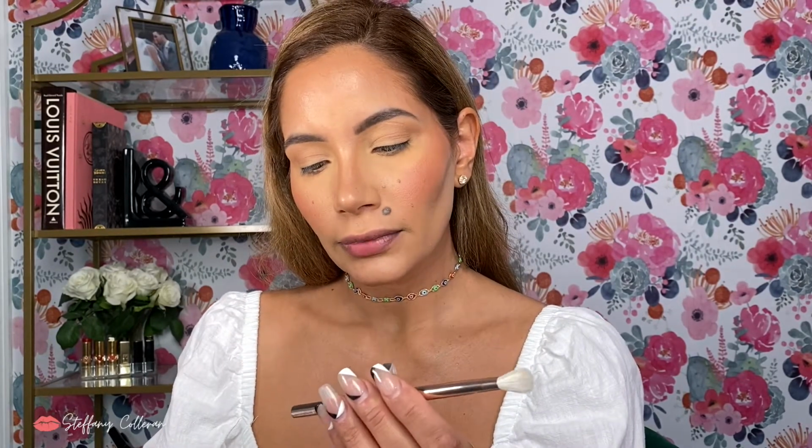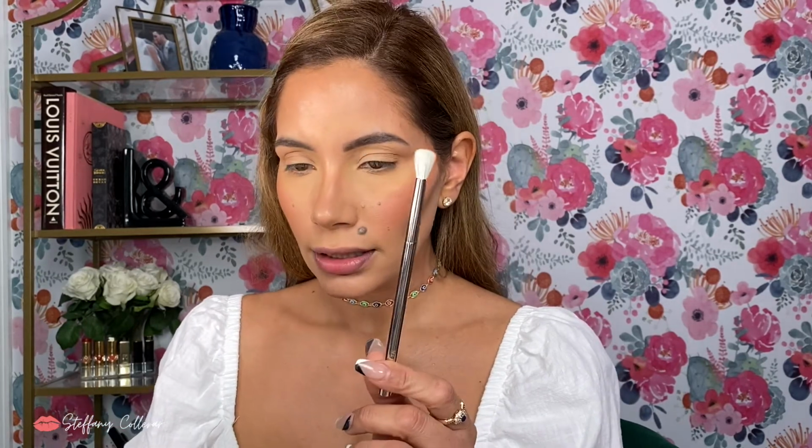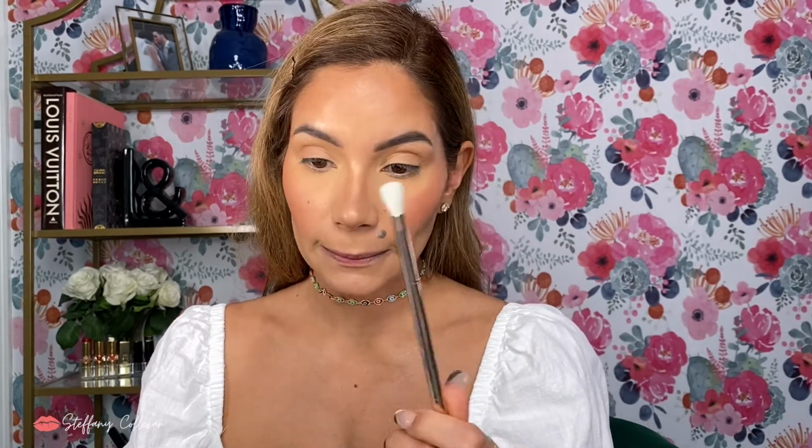Now all I have to test is the quality. What is the quality, you guys? So let me share also some details, because I did purchase this brush here. It is the Patrick Ta 4 Eyes 1, and it is a crease blending brush. But let me see what he calls it.